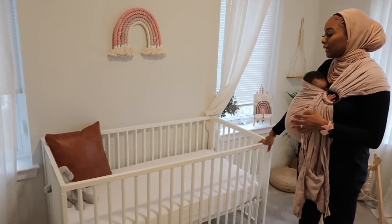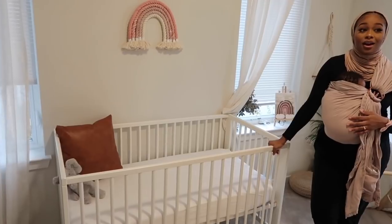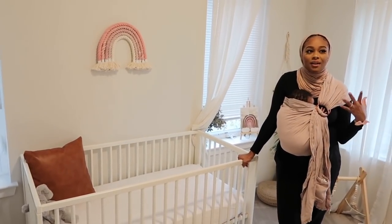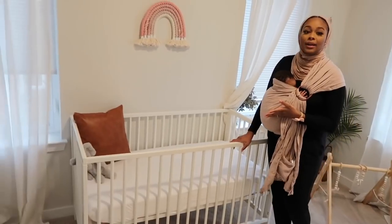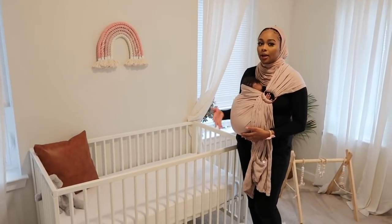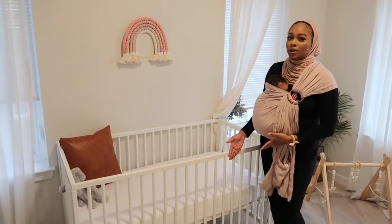Her crib is from IKEA. I was about to splurge and buy her a $400 crib. And then I was like, why am I going to spend almost $500 on a crib when an IKEA crib is going to do the same thing? We just went for a simple white IKEA crib. And this one actually converts. And if we want to buy her another bed when she gets bigger, I'm not going to feel bad because this thing is literally like $100.